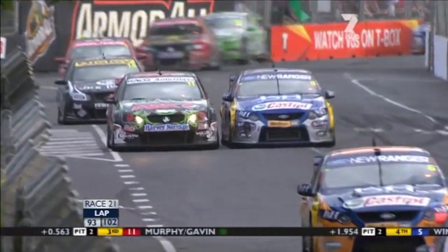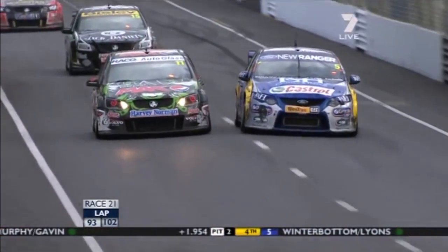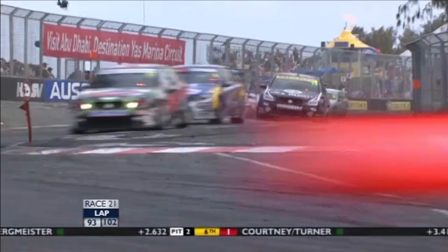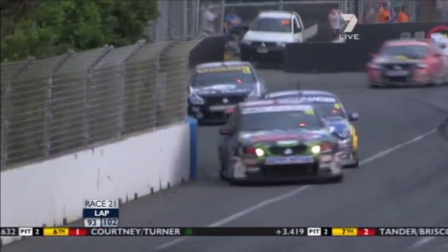Murphy gives him a tap. They go up the back straight. Side by side, up towards the back chicane. Incredible speed, amazing racing. Who's going to blink? Winterbottom just lets Murph slide through. Could have been a catastrophe. Oh, and Murphy only barely skated out the other side now.